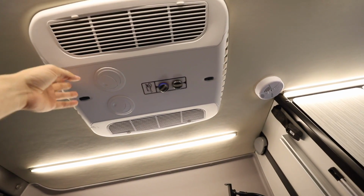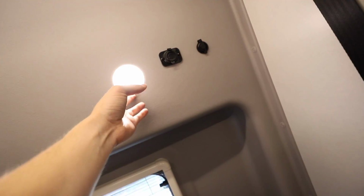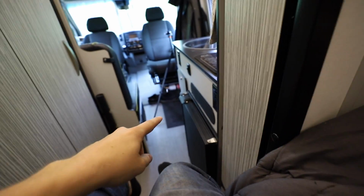I have not used this yet, and I probably never will, honestly, unless I actually go to like an RV campground. On the side here, you have reading lights. Those are actually super bright at night, so I don't really use those all that much. And then right up here, you have some USB power, a 12 volt connection right there. The fridge, by the way, is 12 volt.